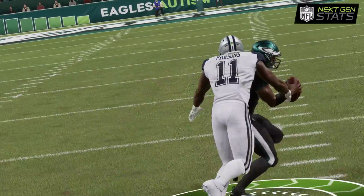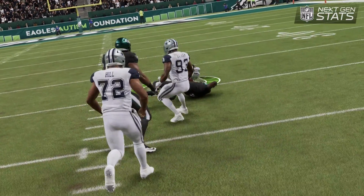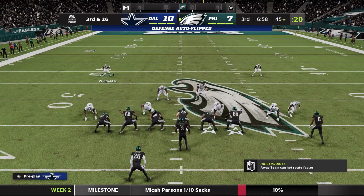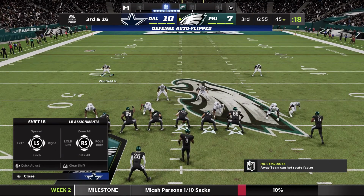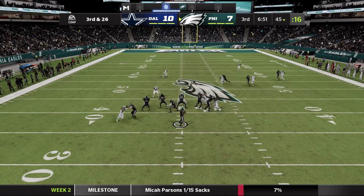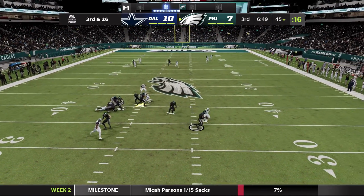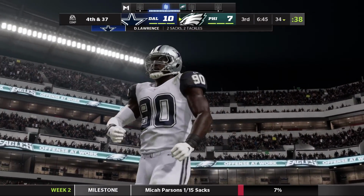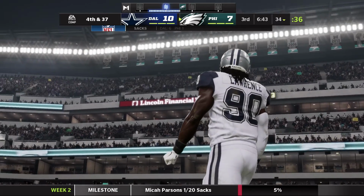So one quick, easy analysis about why they struggled so far. They keep putting themselves in third and long situations. They just took another sack right there. And the offensive film session tomorrow may be a little longer than it normally is. Not a lot of positive grades will be handed out thus far. And he's going to go down again. DeMarcus Lawrence, his second sack of the night.